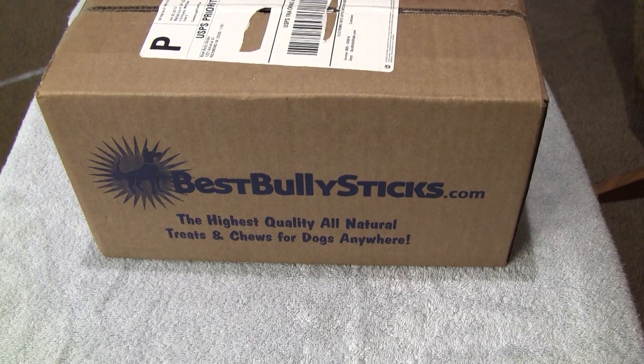The only negative I can say about Best Bully Sticks is they are not the cheapest. But they have verified that their products are natural. Some of the other companies out there that sell bully sticks and whatnot, their products don't come from free-range, grass-fed cows and things like that.